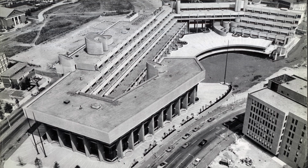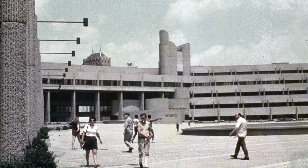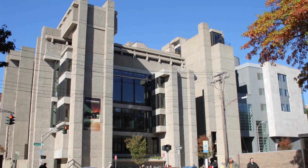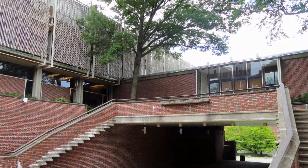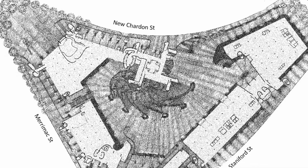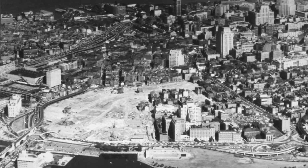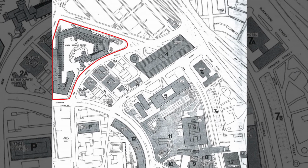The Hurley Building was designed by architects at the firm Shepley, Bulfinch, Richardson, and Abbott in collaboration with Paul Rudolph, whose work is recognized nationally and internationally for its contributions to concrete modernism. The building was opened in 1971 as part of the 8-acre Boston Government Service Center complex. This urban renewal project was part of I.M. Pei and Henry Cobb's 60-acre plan for Government Center.